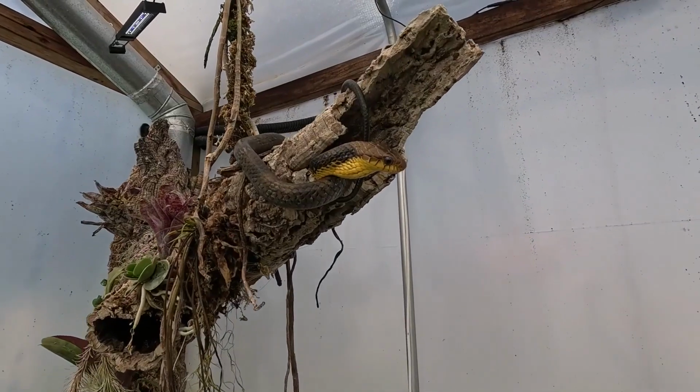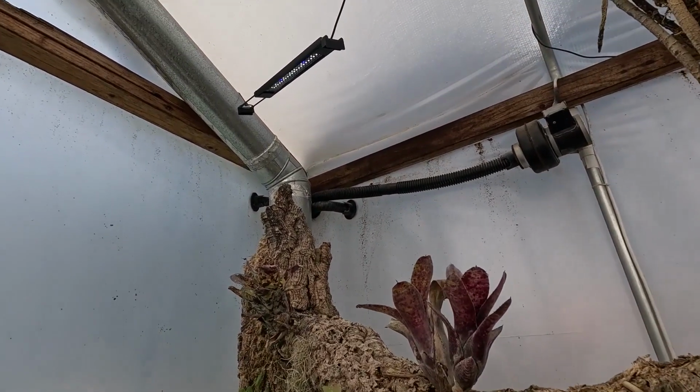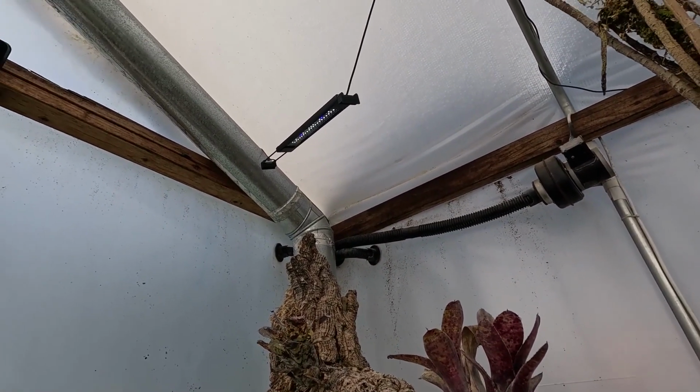Lighting is one thing that I'm working on revamping this summer, doing a whole new lighting system. I'm going to have more coming out on that this spring and summer, but I'm kind of waiting for some products to come out that I think will be a good fit for it.